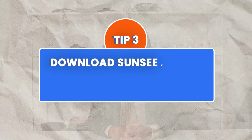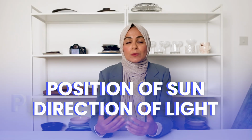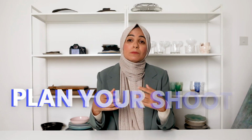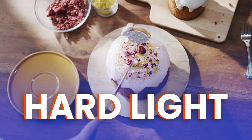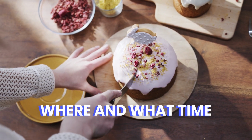Now, if you're using natural light at a restaurant, I highly recommend you download the Sunseeker app or any other similar app which will tell you exactly where the sun is in relation to the restaurant, and also the direction that the sun will move in throughout the day. This will help you plan your shoot depending on where the light will be best in the restaurant and the mood you want to create. So as an example, if you want hard light in your images, this app will tell you exactly where in the restaurant you're going to get that direct hard light and what time as well.